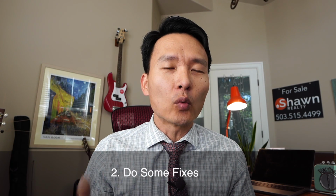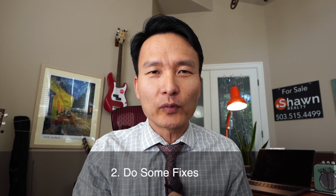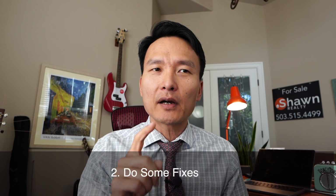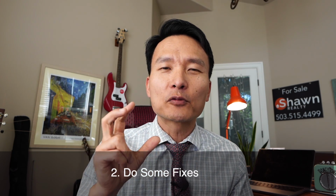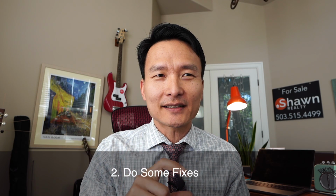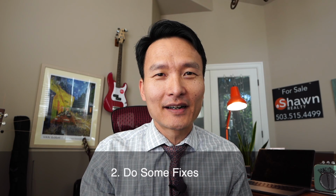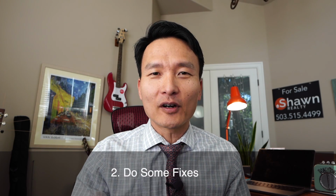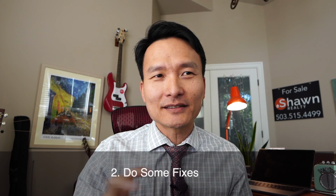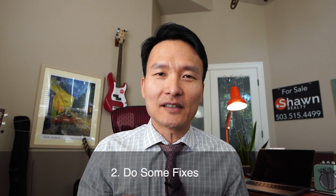Really old wallpaper, super old kitchen cabinets, single pane windows, old appliances. So think about those things. And what's great is that if you do these home equity building projects, you could enjoy it while you're there. That's way better than trying to upgrade those things when you want to sell. You're not going to get that enjoyment out of the investment.